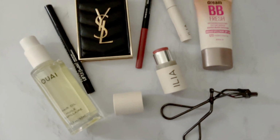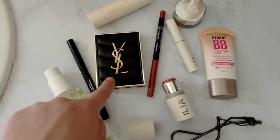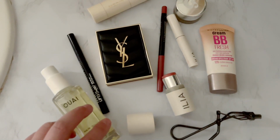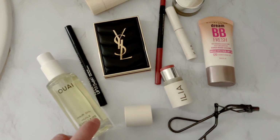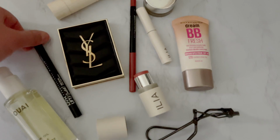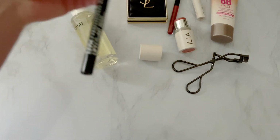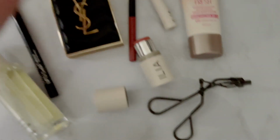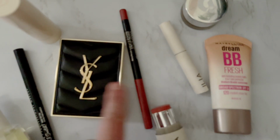So let's get to it. Here's everything I used today to get ready. Blush by Ilia. I use this YSL eyeshadow. This is my favorite little palette right now. So way in my hair. I didn't style my hair today, but I just like to run that through. My sister-in-law actually told me about this, the NYX Lift and Snatch Eyebrow Marker, and I love it. And the Merit Highlighter, Ilia Mascara.